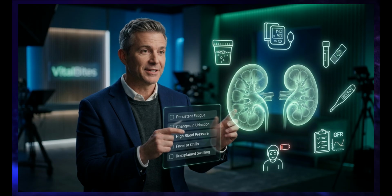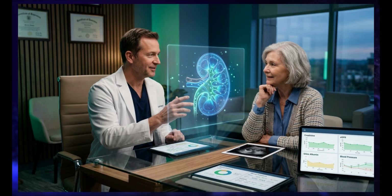Medical evaluation becomes especially important when swollen feet occur together with foamy urine, blood in the urine, persistent high blood pressure, very low urine output, fever, or rapidly worsening fatigue. These symptoms do not automatically mean kidney disease, but they should never be ignored because they may indicate a condition that requires prompt diagnosis and treatment. The encouraging news is that many kidney conditions respond better when they're detected early.